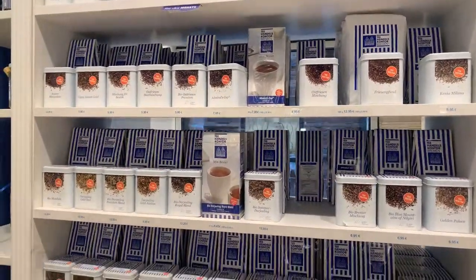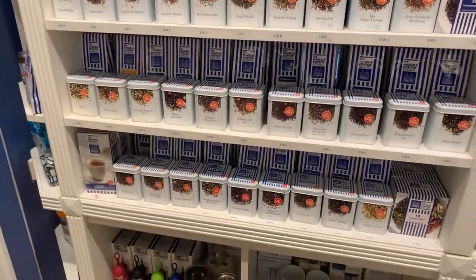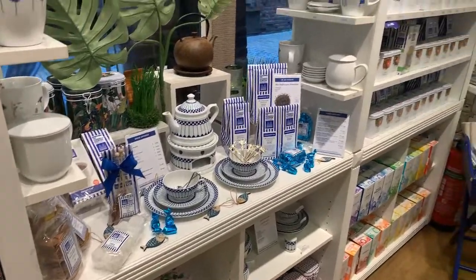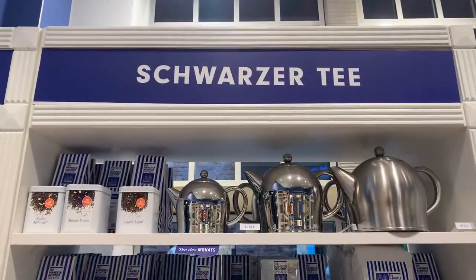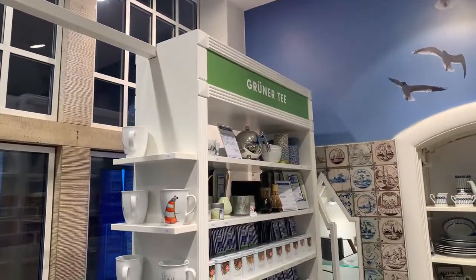So, you will find a lot of different kinds of tea and accessories, teapots, tea mugs. They have a shelf just for black tea, so this schwarzer Tee, black tea. And grüner Tee, green tea.